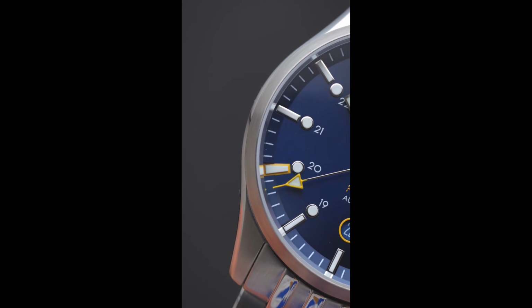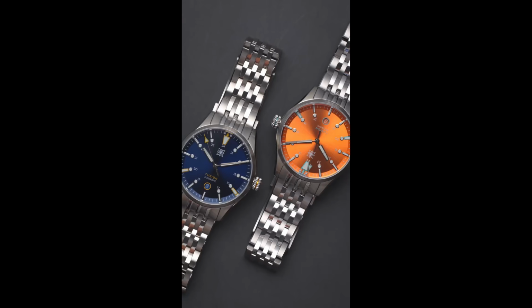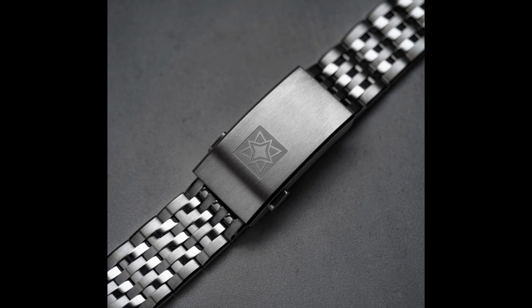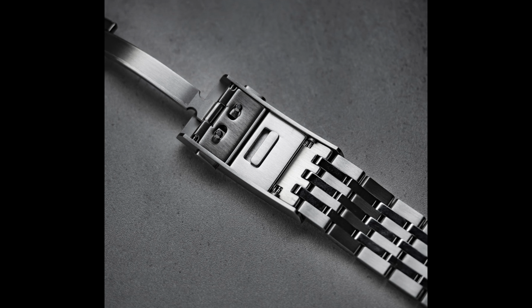Water resistance is 100 meters with a screw-down crown. But what really sets this apart is the case treatment. 1200 Vickers surface hardening on the case, bracelet, and clasp. For this price point, that's incredible. This watch is built to handle daily wear and tear like a tank.